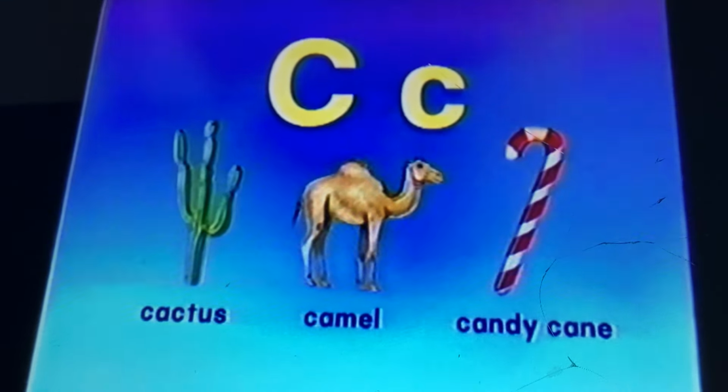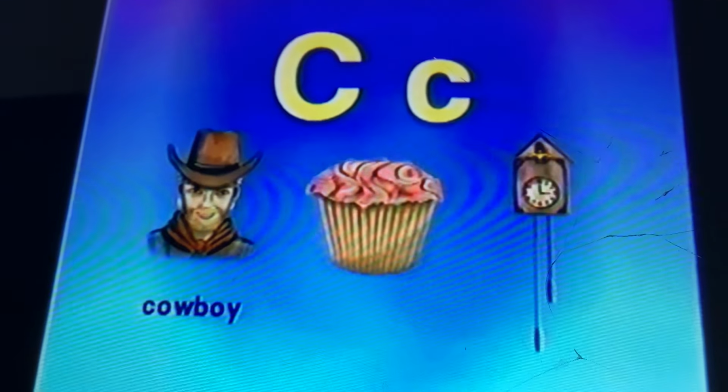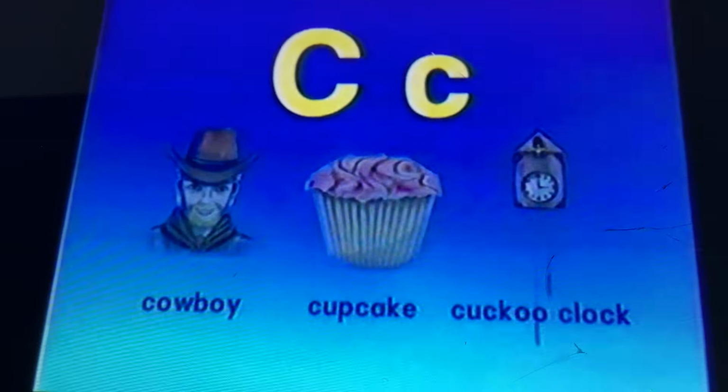Cactus, camel, candy, cane. All these words begin the same. Cowboy, cupcake, cuckoo, clock. These are C words, now let's rock.